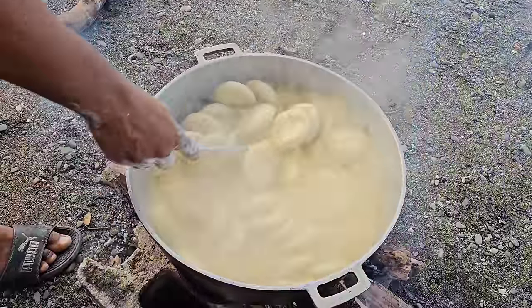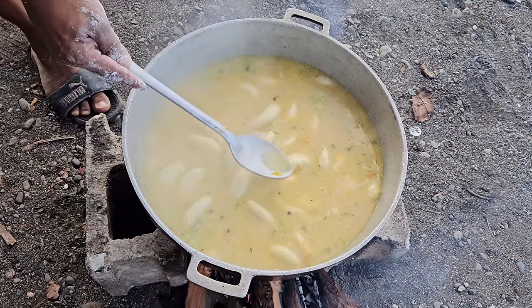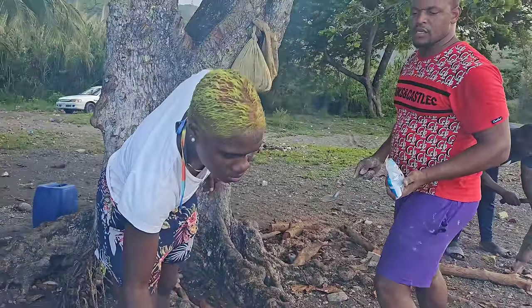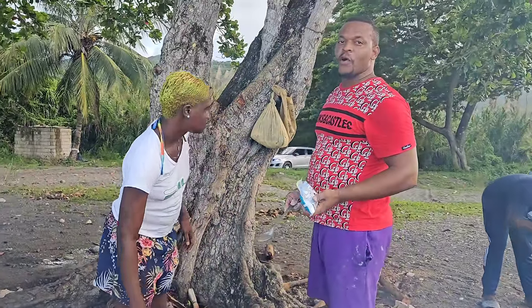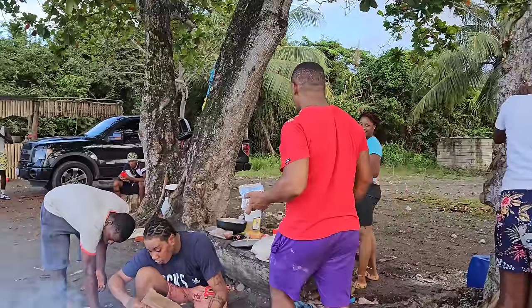Here, people, you see my coconut dumpling pot. So I lock it, you know. I'm making it and cook. That is it. Out here without fear. I want you to go wicked. No joke.